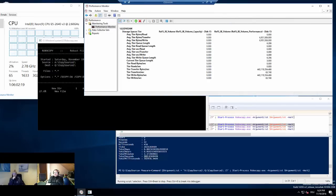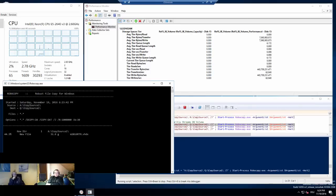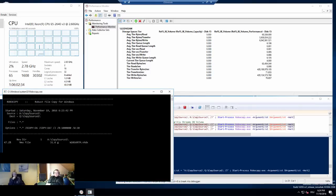Okay, so we have exactly the same. Same picture. The performance tier was empty, so now it's all heading for that performance tier. So the speed is still good. It looks very good. And the copy job is maybe using one core, and not a full core. Yeah, we need some CPU for that. But it's one file and it's robocopy, so that's normal. Even if you were using multiple threads, there's only one file, I think.